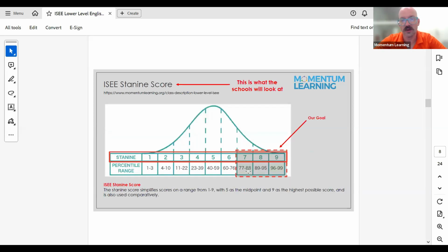So this is our goal, to get you in that 7, 8, and 9 range. And a lot of that's going to come with that repetitive practice. The more that we practice it, and the more that you're comfortable with it, and the more you're familiar with what the questions look like and what the test operates like, you're going to score higher.